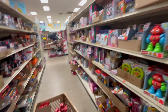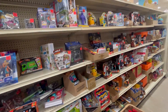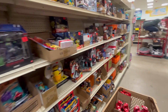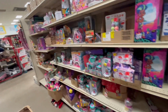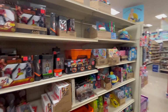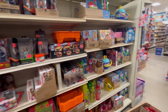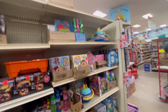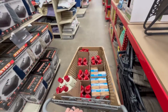Didn't find anything in the food today, and checking out the toys, not really expecting much, just because of the time of year it is. They don't really get a lot of new toys in, so not seeing anything off the top of my head. Maybe you all see something that I'm not, but just looking around, it looks like the same stuff that's been here since like Christmas and before, so not very promising there.